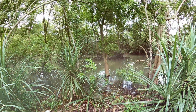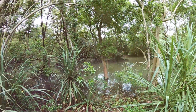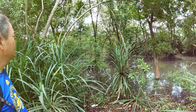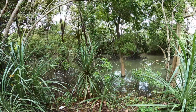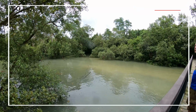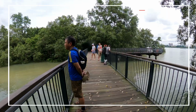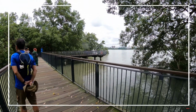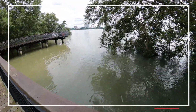Sungei Buloh was first opened as a nature park in 1993. Nice. In 2002, 130 hectares were officially gazetted as a nature reserve and renamed Sungei Buloh Wetland Reserve to better reflect its status. Trek through these ecological jewels, many trails, and discover its native inhabitants such as mudskippers, crabs, shellfish, water snakes, birds, spiders, monitor lizards, and otters.